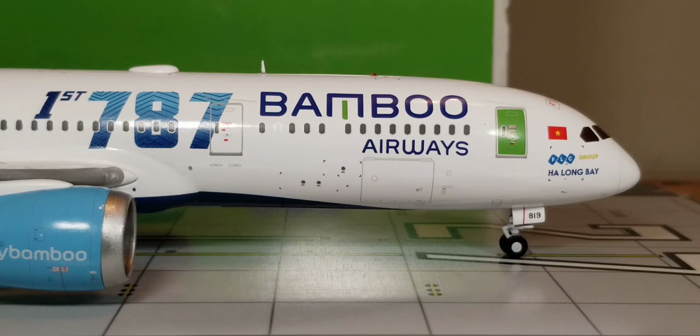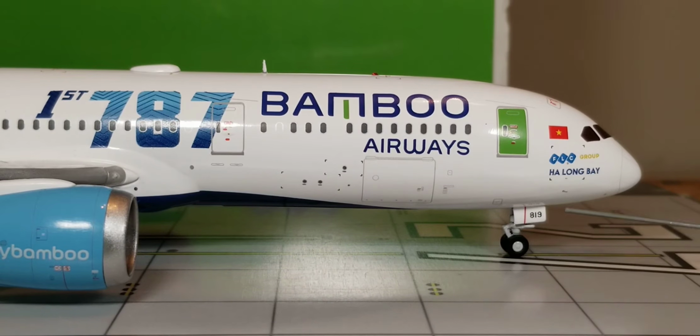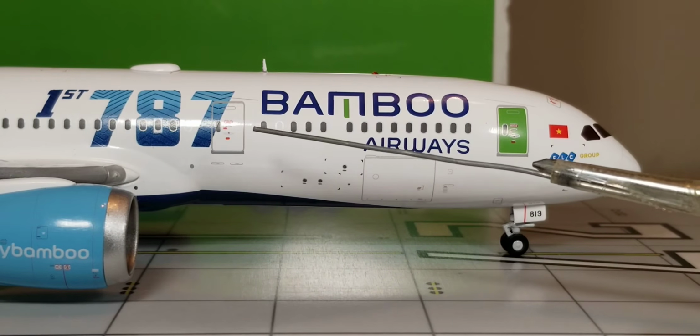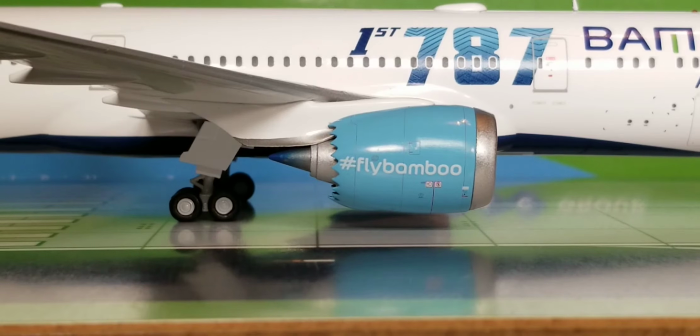All right, now you're looking at the front of the aircraft here on the starboard/right side, where you see the front nose landing gears, the landing gear struts, the landing gear door featuring the fleet number, the pitot tubes, the radome nose cone, the windshield wipers, the cockpit windows, the Vietnamese flag decal, the FLC Group decal, the Hanoi Ha Long Bay decal you see there as well. The Bamboo Airways title, the green entrance door right there, the front cargo container loading door, the first 787 decal, as well as the inboard landing light you see right here on the side of the aircraft.